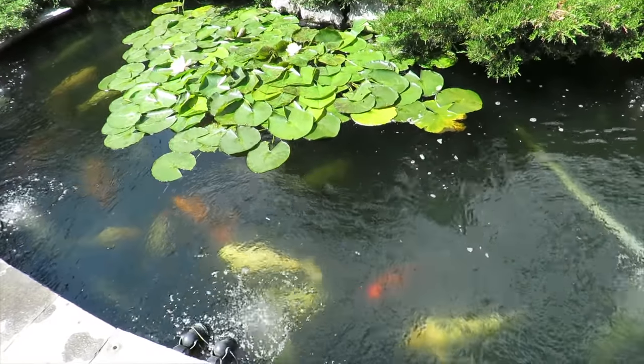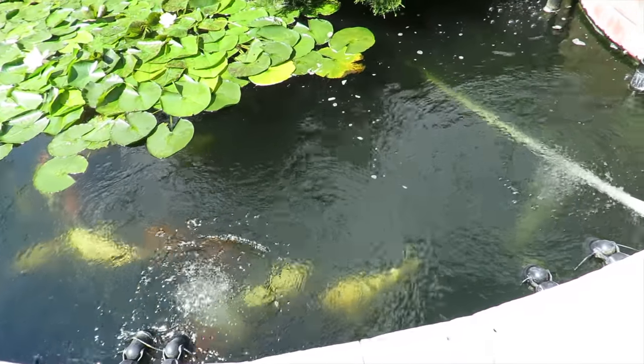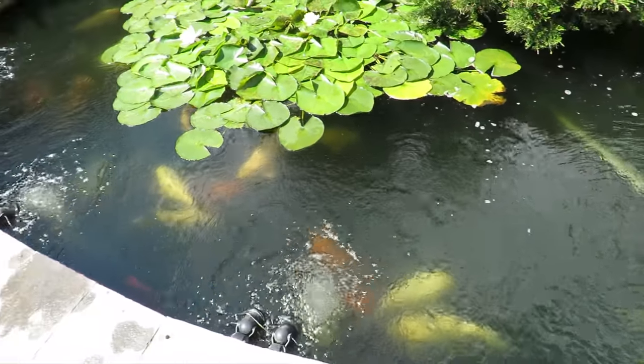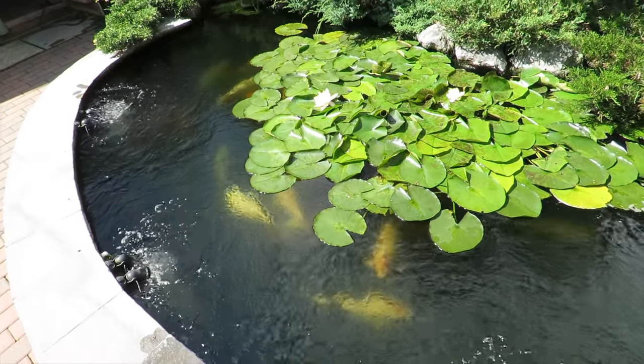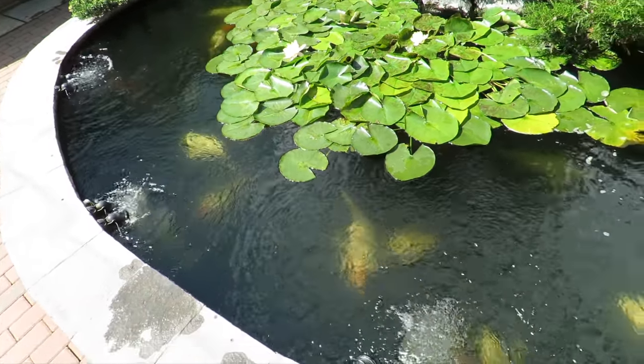Well, there we go. That's made a right mess of that water. But there you go. Got to be done. But it'll look nice when it clears. That's the vacuum all done. Didn't take long at all.